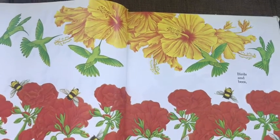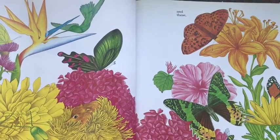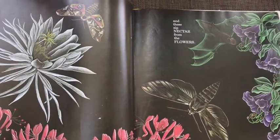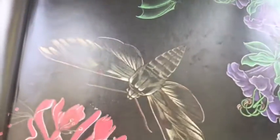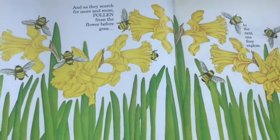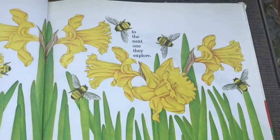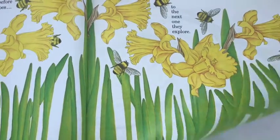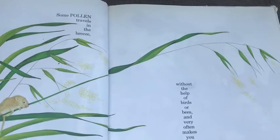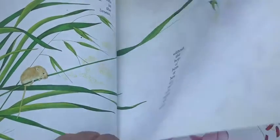Birds and bees and these and these sip nectar from flowers. And as they search for more and more, pollen from the flower before goes to the next one that they explore. Some pollen travels in the breeze without the help of birds and bees, and very often makes you sneeze. Shoo!